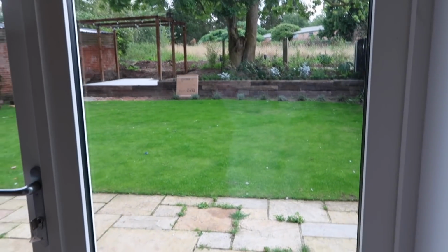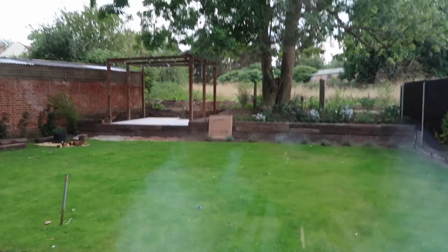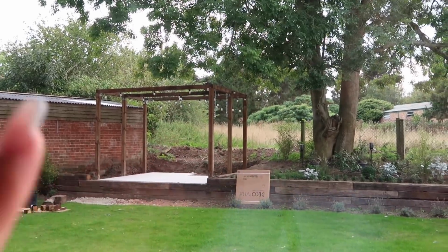Anyway, out to the garden. So I don't know if I can go out there, only because it's so windy and I'm worried you guys won't be able to hear me. So I might just do it all from in here. So the biggest change you guys will see is we now have a pergola.